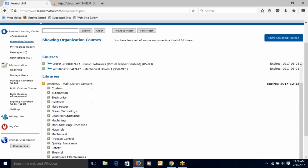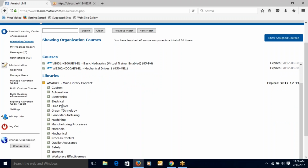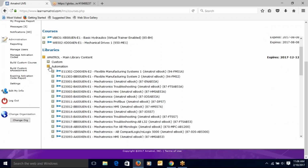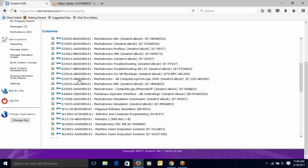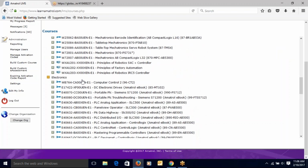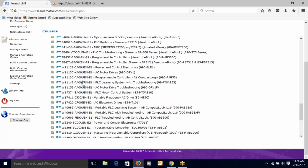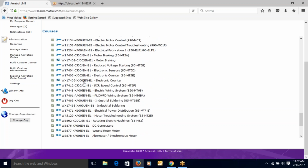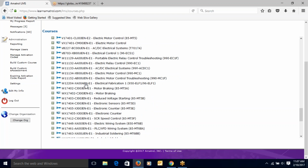I'll expand this library. And you'll see the headings look really similar to the advanced manufacturing flow chart that we started off with. So you have electronics, you have electrical, you have fluid power topics, green energy, lean manufacturing, on down the line. When I expand one of these topic areas, we see the e-learning courses for automation in this instance. So you'll see that we have a lot of e-learning courses for automation, electronics, electrical, and I can go on and on.